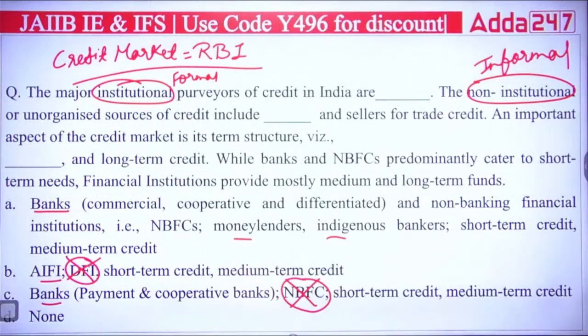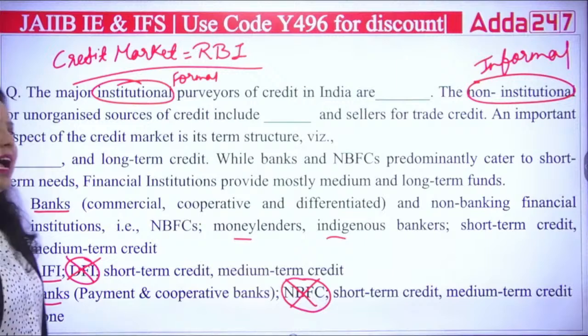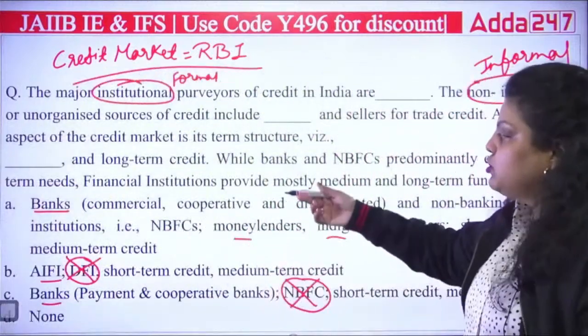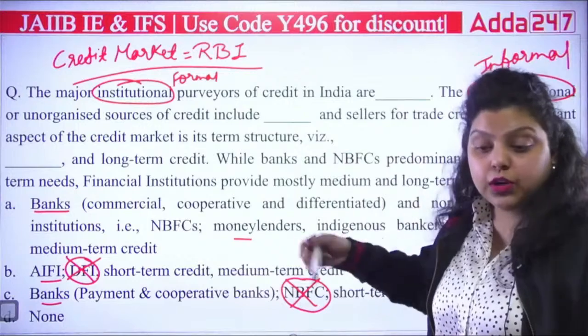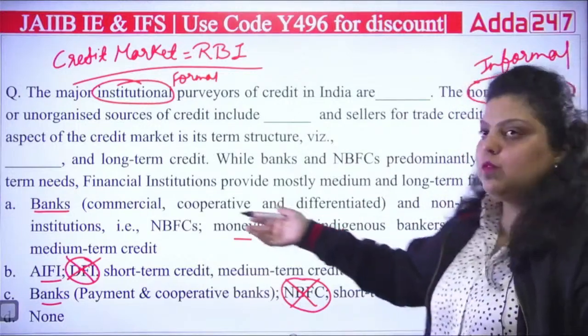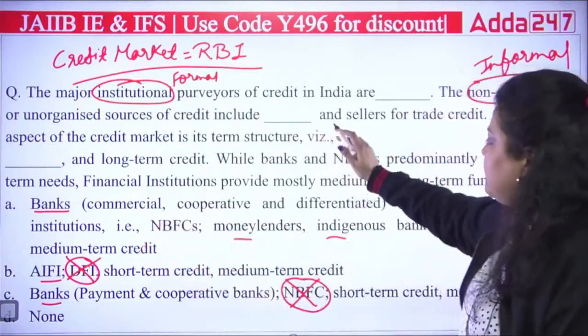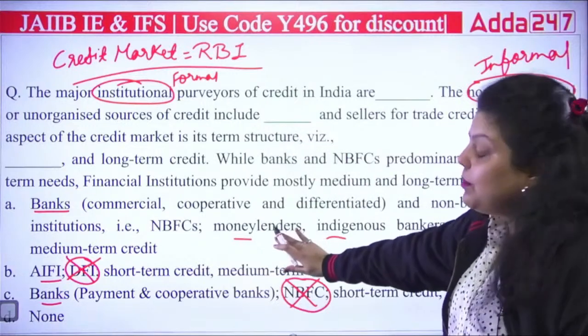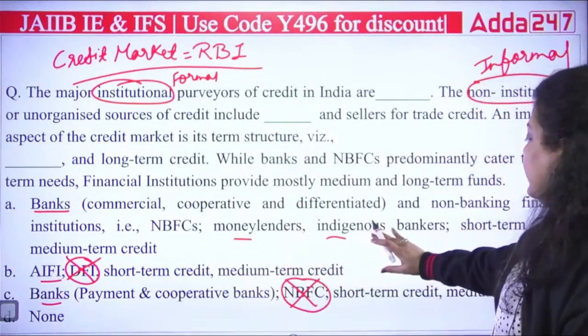So now let's cross check the A option. First it is saying the major institutional provider of credit in India are actually banks. Banks include your commercial bank, cooperative bank, differentiated bank. Differentiated bank means a small finance bank. And non-banking financial institution, we have NBFCs. Then the second fill in the blank is saying that the non-institutional or unorganized source of credit include the money lenders, the sahukars, the indigenous bankers.